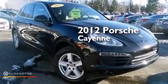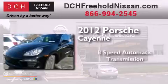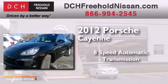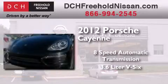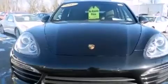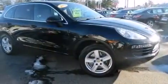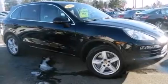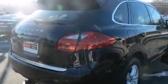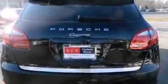This is a 2012 Porsche Cayenne. This SUV has an 8-speed automatic transmission, a 3.6-liter V6, and all-wheel drive. Its top features include a premium audio system, a double wishbone independent front suspension, traction control and stability control systems, heated washer fluid, aluminum wheels, and a tire pressure monitoring system.